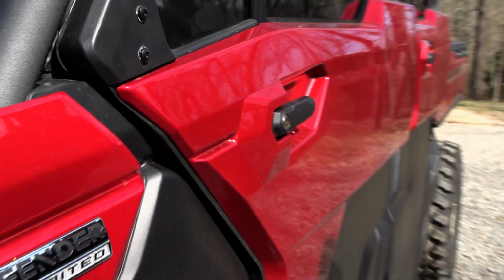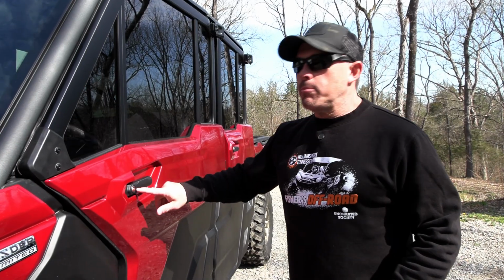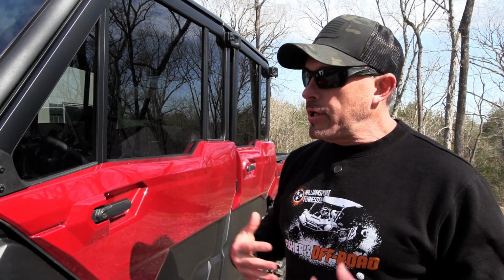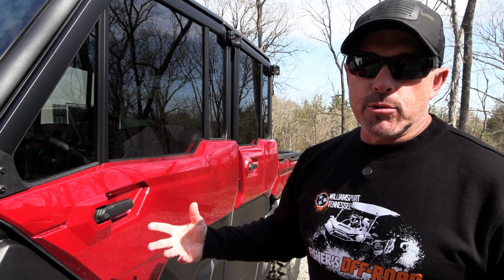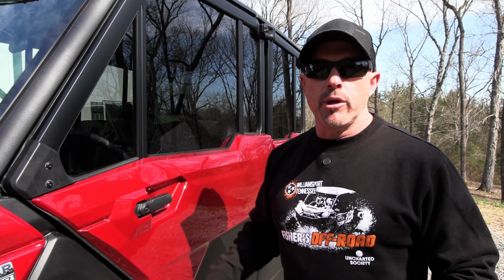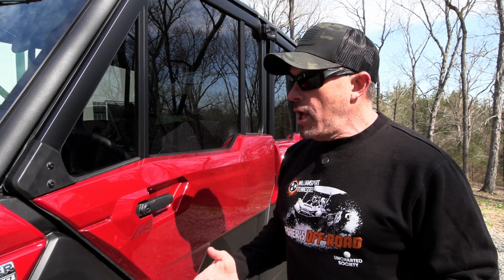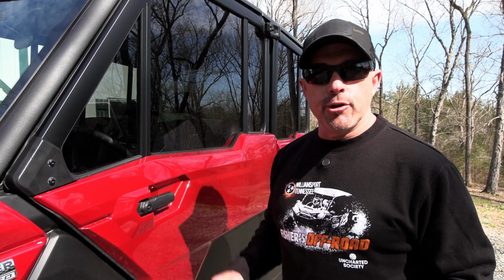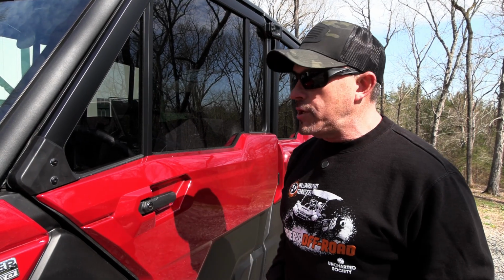The next thing on the list we're going to talk about is the new upgraded locks on the door handles. Now, this is really cool because if you're like us, especially here in Middle Tennessee, we use these vehicles like our regular everyday driver. We'll go to a restaurant and we'll go in and get something to eat, or we'll go to a store. And if you're, say, on the Hatfield-McCoy Trail, you know how it is down there.